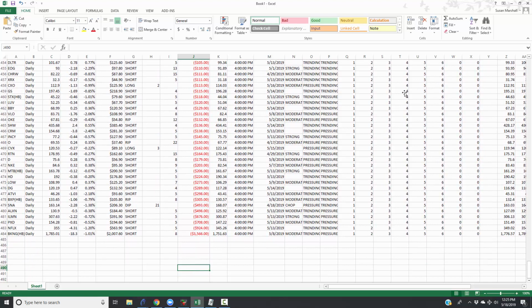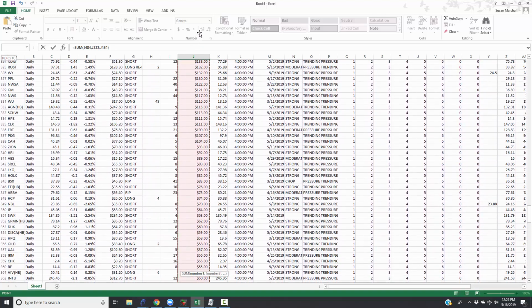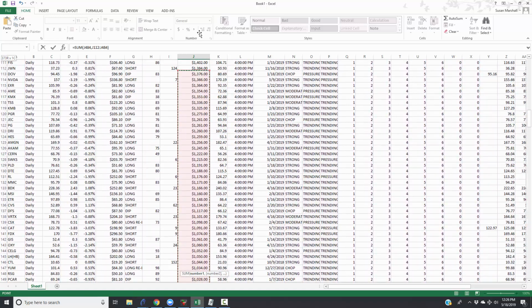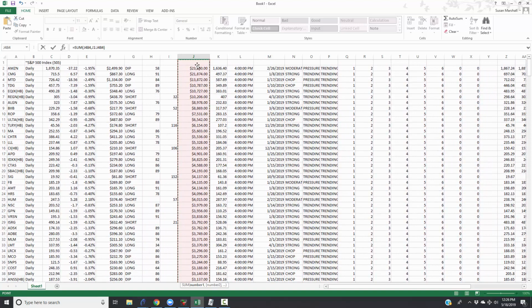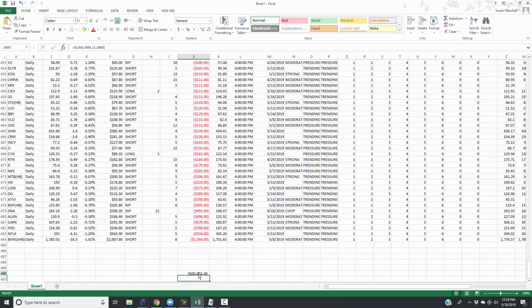And we come up here and we hit auto sum. And then we simply, this is the way that I do it, probably not necessary. I probably could have hit just one button and done this. Again, I'm not the most proficient person in Excel, so you could probably do much, much more than me. And then we hit enter, and there is our total. And let's increase the font on the total so you can see it.